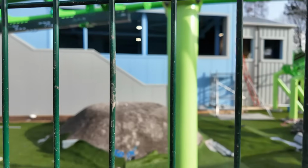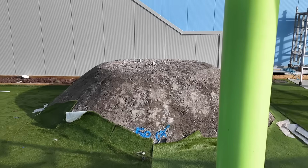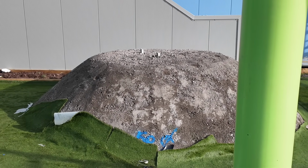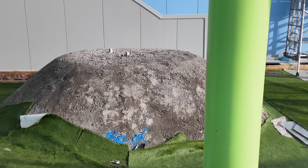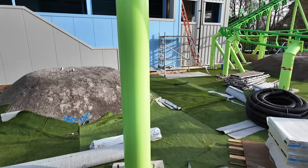Now, of course, we know there's going to be quite a lot of theming coming in by the fact that you've got these mounds all the way across. And if I zoom in there, you can see the little brackets and the foundation on the top. There's a few of these all the way around. This is actually the smallest one here, but there's some much bigger ones around the side. So we know there's definitely going to be some theming going into those.